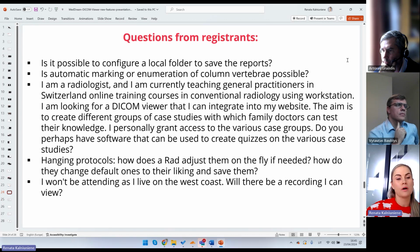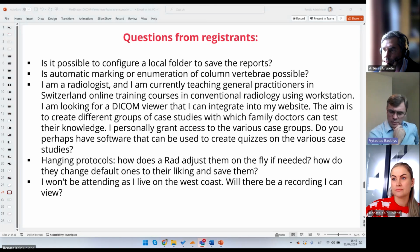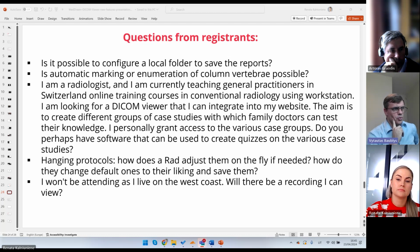Okay, thank you. Another one: is automatic marking or enumeration of column vertebrae possible? At this point, automatic is not available. It's only manual segmentation of vertebrae, but we have discussions with several AI companies which do it automatically, but we have not finalized our integrations with them yet, and we're waiting for any AI company which would love to do that. So we would be open to discussing the possibility of providing them our development kit, so we could check how to do it. But at this point in our product it is only manual.